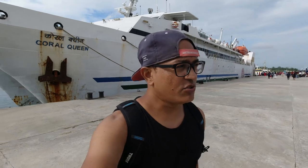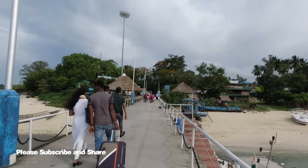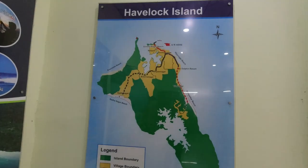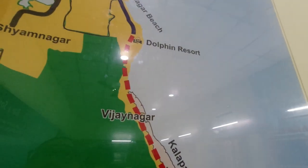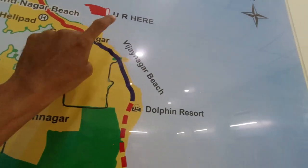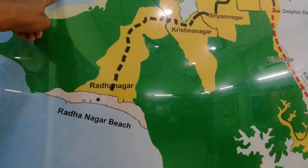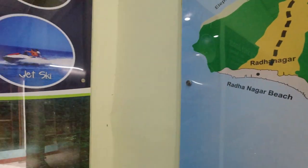Interesting. So it's time to get into the island. This island looks pretty big, and of course I've been here, but this looks totally different. I can see the difference. Wow. So at present we are here, and you have Govindnagar Beach, a lot of beaches. I've been here. So it's still called Havelock Island.